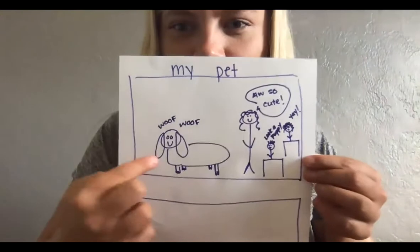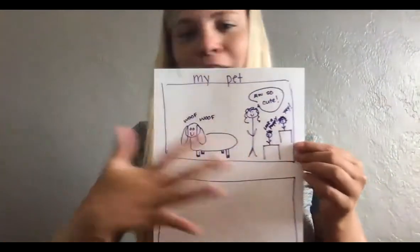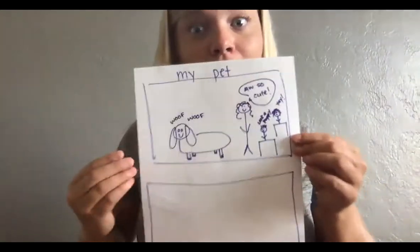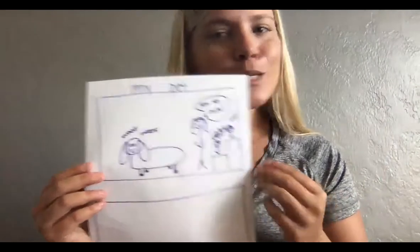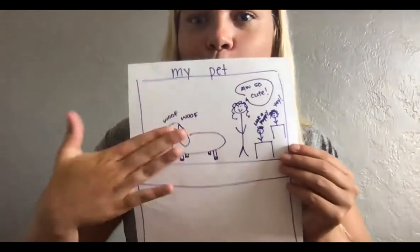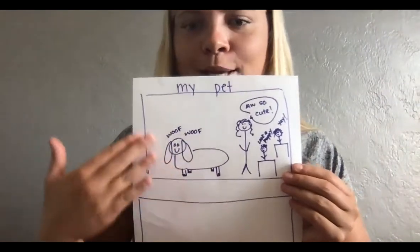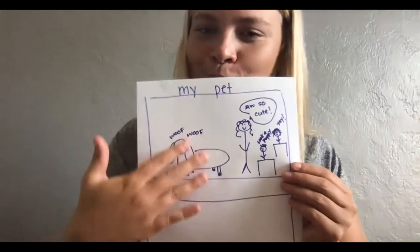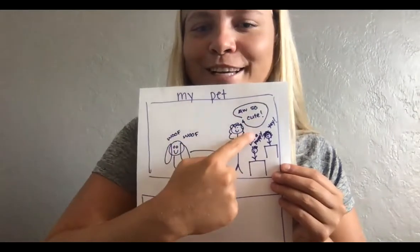Not too scary again. All right, so first grade, I drew this. I drew my dog. Sorry, I'm not the best artist. But it's okay. It's my drawing, and it's awesome the way that I drew it. And it's okay sometimes if our drawings are not the best. As long as we're using our imagination, it's totally fine. So my dog right here, and he's barking because he barks a lot. And you heard him in one of my other videos. But he is barking. And then I have the teacher, and she says, "Aw, so cute."